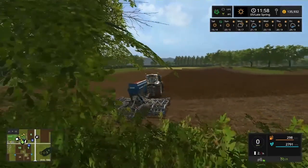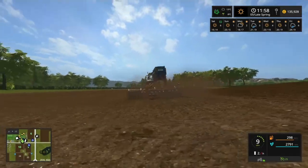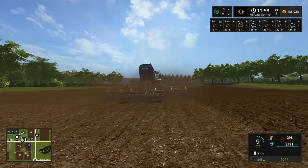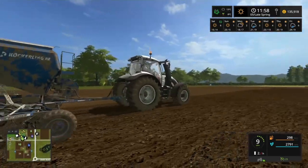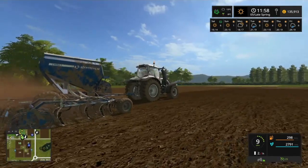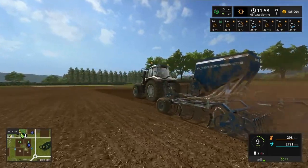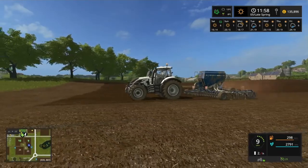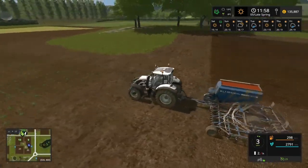But what I do love, even on this field, about this map, and Alien Jim's done a great job, is you can see the curvature. If I go there, you can just see the curvature. And with this ground response mod on as well, the tractor and the trailer and the sowing machine, you can see it go through the terrain just that little bit more, can't you? You can see the tractor moving up and down, and it's just absolutely fantastic.